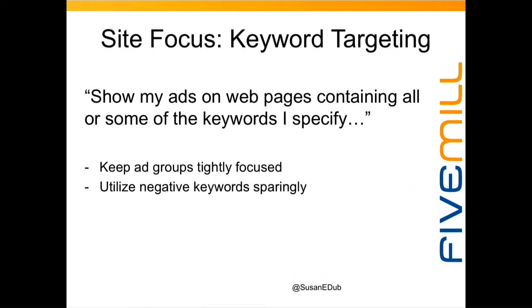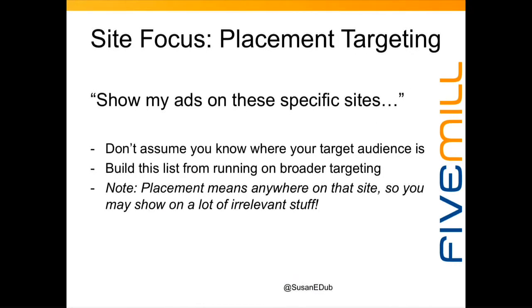What you want to do with keyword targeting too, just as a side note, keep your ad groups tightly focused. Even though it's not search, some of the same rules are still going to apply. You don't want one ad group with like 500 keywords in them that are not related. Typically with keyword targeting on the display network, we keep it to about 5 keywords. Also keep in mind that match types don't matter. Everything is used as broad match. So it doesn't matter if you put the brackets around it for exact.